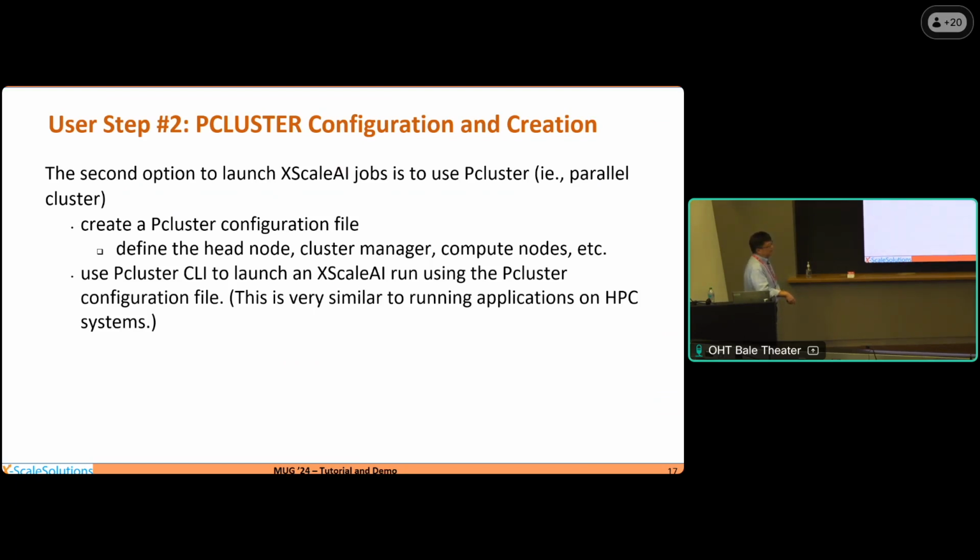With a P cluster, you basically need to provide a configuration. In this configuration, you define what kind of head node you need, what kind of cluster manager you would like to use, and also compute nodes, how many compute nodes, as well as potentially different instance types, all that. And then you can use the ParallelCluster command line interface to launch X-ScaleAI runs using this configuration file. This second approach is very similar to traditional HPC system usage.